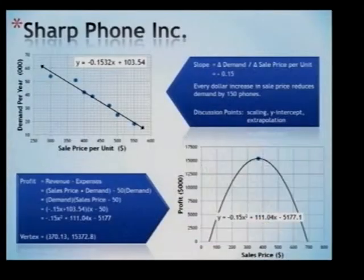price to maximize profit. The students interpreted the vertex, which you can see marked there on the graph, the x-intercepts and other characteristics of the graph, ultimately determining that the sale price of $370 per phone would result in profits over $15 million.